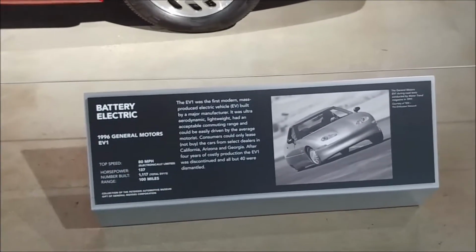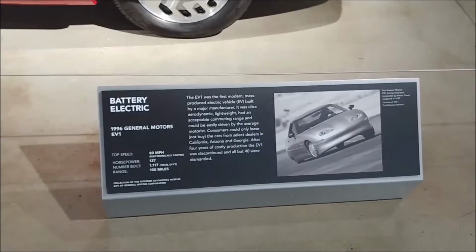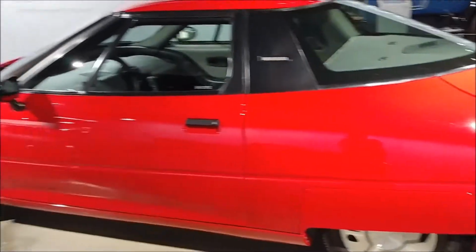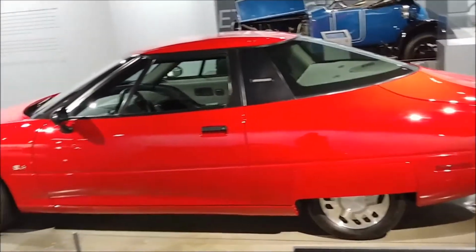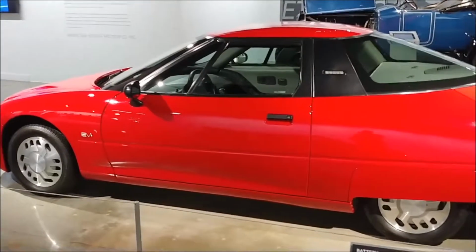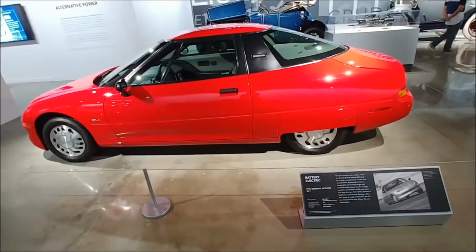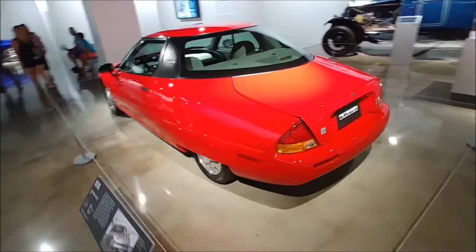This is supposed to be one of the best electric cars that came out in the 90s. You could only lease them. They would only lease it to you, so they won't let you keep it. So very few of these survived. Most of them are probably in museums or something. It's very cool. It's a historical electric car right here.